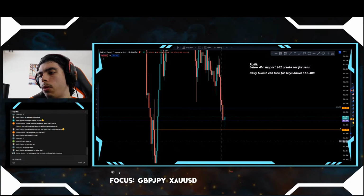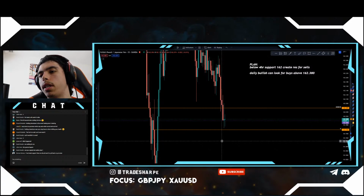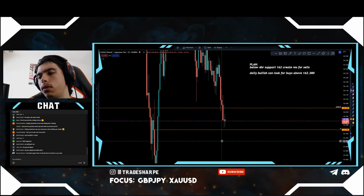If it breaks support, then what should we wait for? Pullback or just enter? If it closes below support, you can enter at the break of the lows, if the wick is not too long. If the wick is long, like maybe 3-4 pips, you can enter on the flip. But yeah, guys, that's the plan. Pretty simple plan. Now we wait.